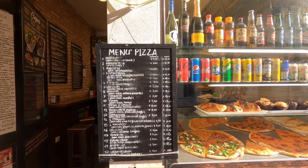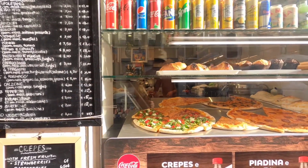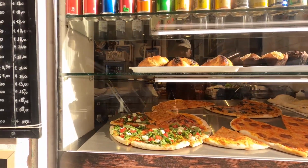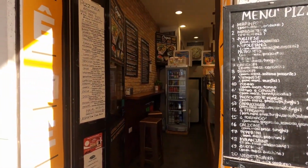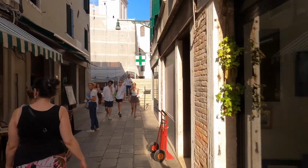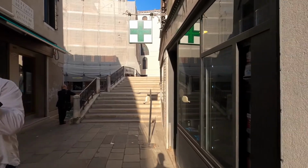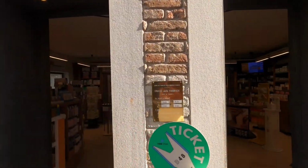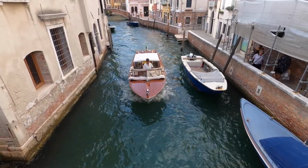Now here's one of those grab and go places right here. It shows you the price of a pizza. They are half-baked pizzas, ready to reheat and go. Same with other pastries. Of course, this is a regular city, so you do have most of the amenities that you would have in any other place, like pharmacies to get prescriptions. Approaching us right now is a water taxi.